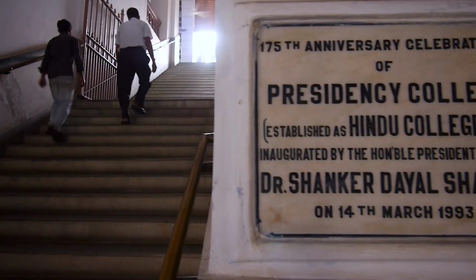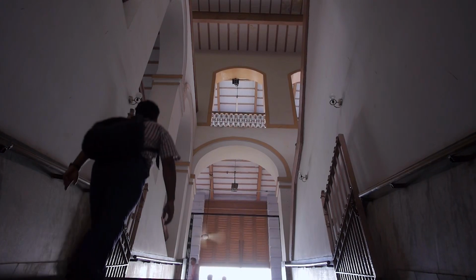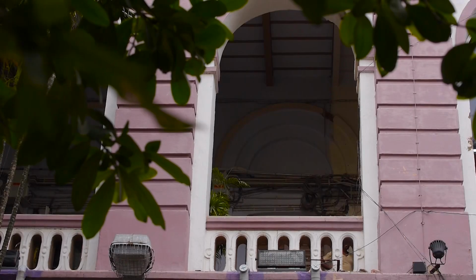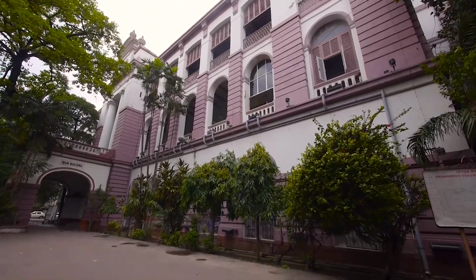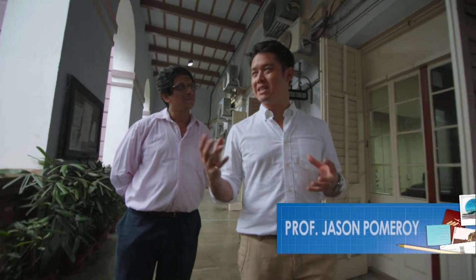Education was an effective tool for spreading the values of the colonial masters. At Presidency University, the British education system had provided a solid foundation for what has been Bengal's preeminent tertiary institution for almost 150 years. So, Prof. Rai Chowdhury, within these walls, what changes have we seen to the British education system over the years?